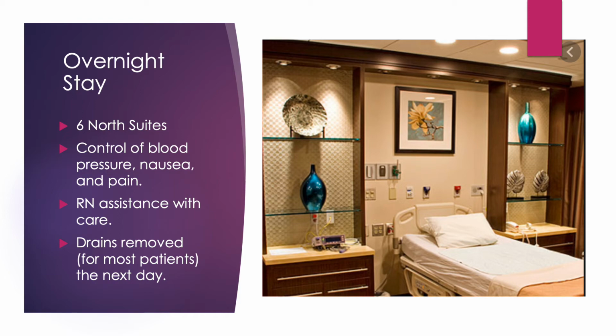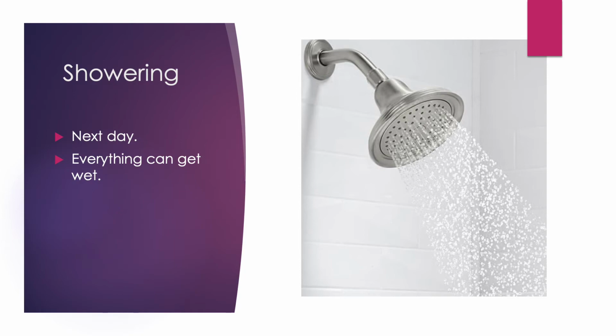I will likely take your drains out the next morning, but for some patients, I prefer to leave them until the first follow-up appointment, which is 4 days later. Most commonly, I will leave drains in men and people who had perhaps a little bit more work done on their neck. It's fine for you to shower the next day, and everything can get wet.